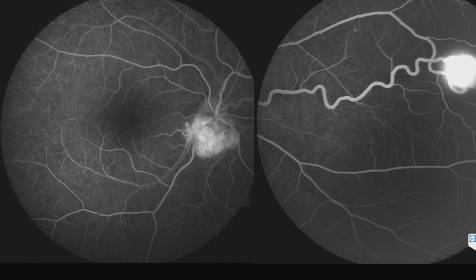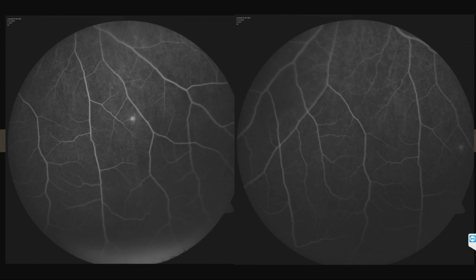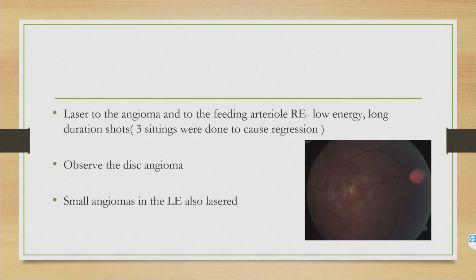On fundus fluorescein angiography, the lesions seen in the right eye appeared hyperfluorescent, but there was no leakage. And in the left eye, even though clinically no lesions were found, we could see some hyperfluorescent lesions supratemporally and inferiorly in both eyes, which could be early angiomas that were not clinically visible.